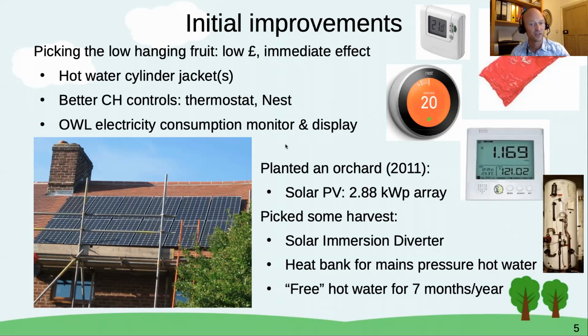To stay with the fruit tree analogy, we planted an orchard in 2011. That was solar photovoltaics. You can see it in the picture, almost a 3 kilowatt peak array, 12 smallish panels. That gives you so much energy that you start to think about how to use it most efficiently. And then I went for a solar immersion diverter.